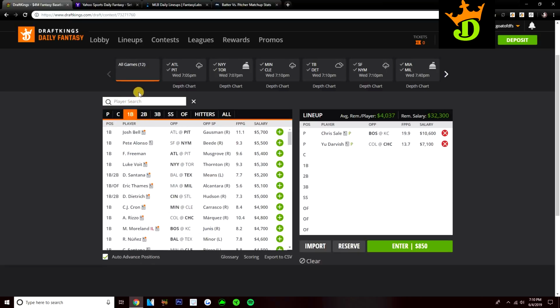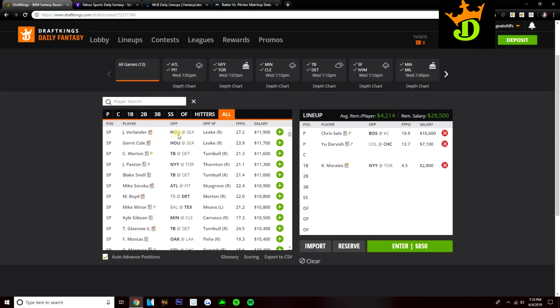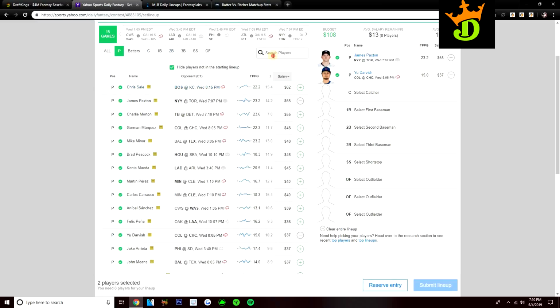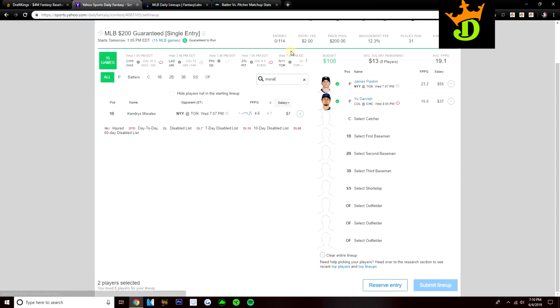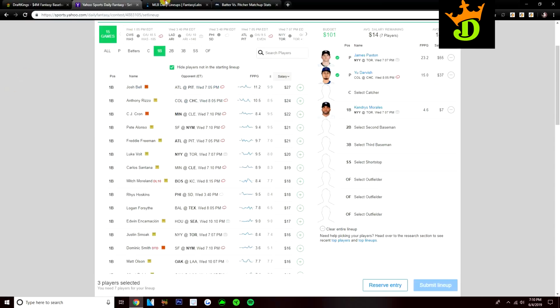So we'll start off at first base. I think the Yankees are in a really good spot here against Trent Thornton. Really like Kendrys Morales as a value play. He's dirt cheap on both sides. He's only $2,800 on DraftKings and on Yahoo he's minimum salary, $7. I think he's a great value play on both sides.